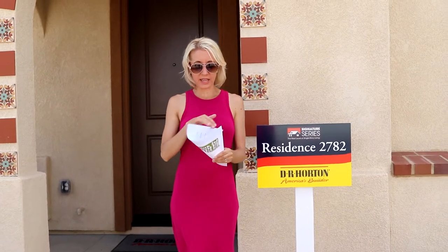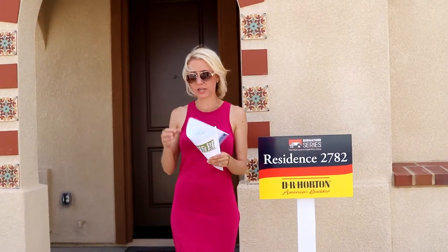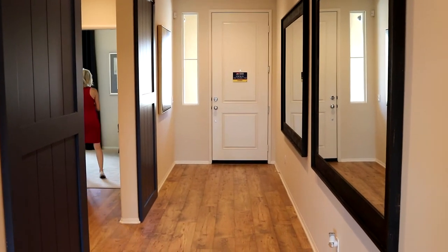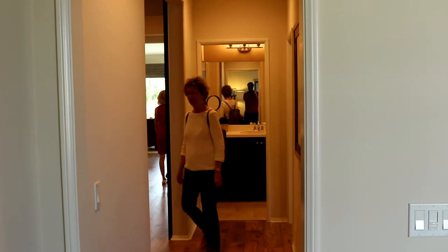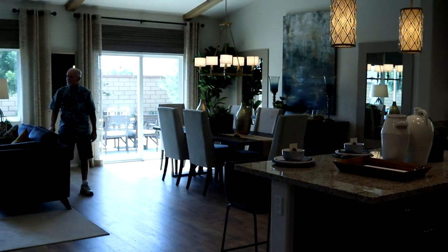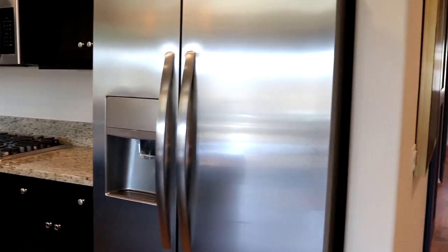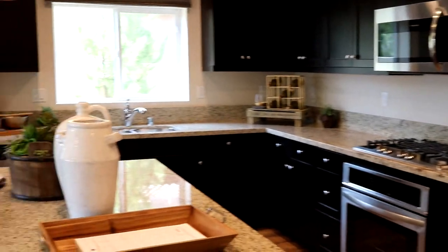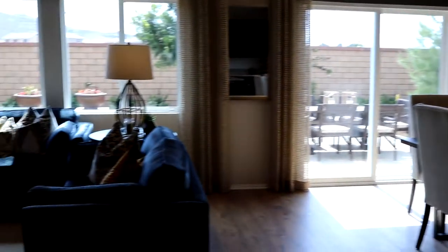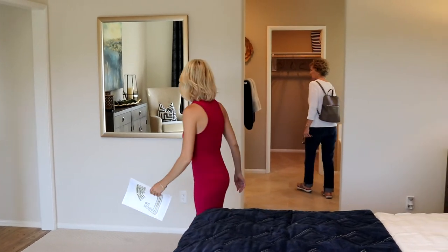All right, this is residence 2782. It is 2,782 square feet, starting at $439,850. Let's check it out. The master bedroom is downstairs in all of these houses. It's interesting. As wide as yours?